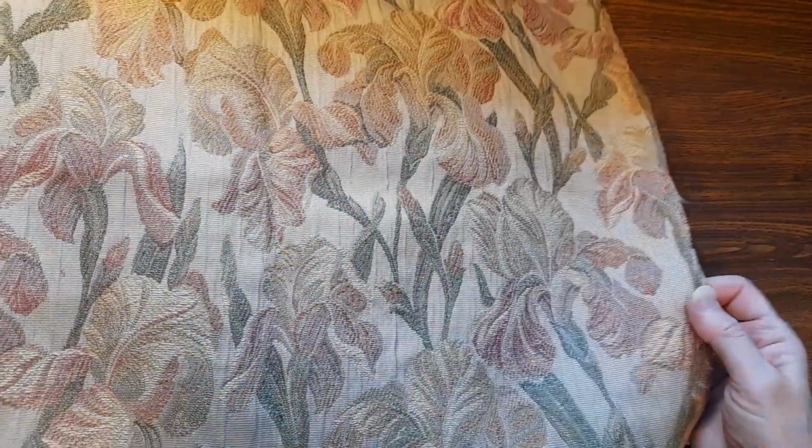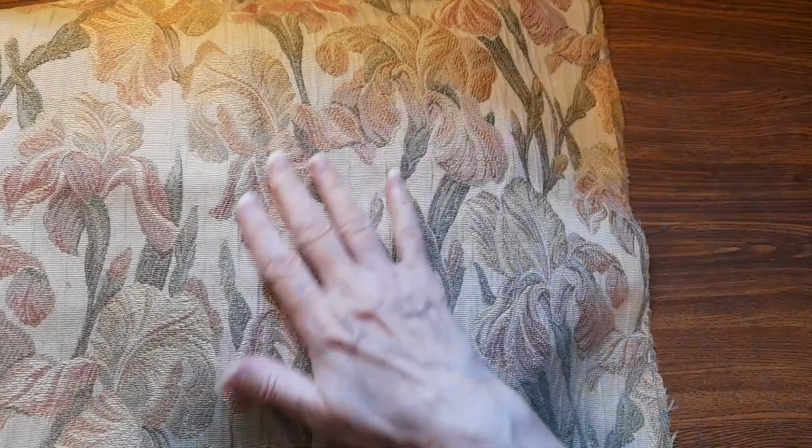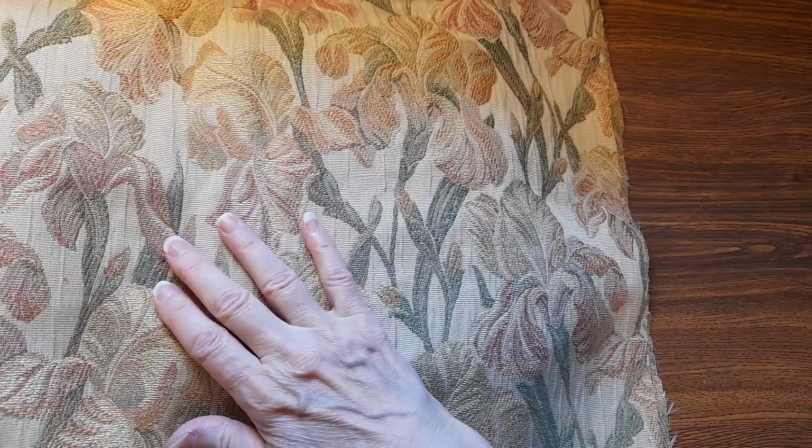And look at this pretty fabric. Beautiful flowers. I'm going to say these are irises, but such pretty colors. And it's a thicker fabric too. It'd be perfect for a book cover. Wow, I love that.